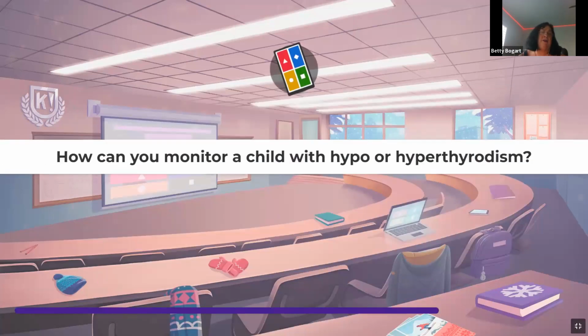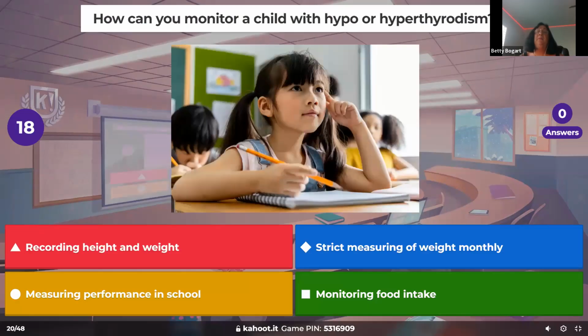How can you monitor a child with hypo or hyperthyroidism? Like, how would you even know that maybe something's going on? Think about it. What do we do every visit when we see a child?